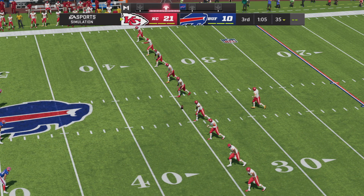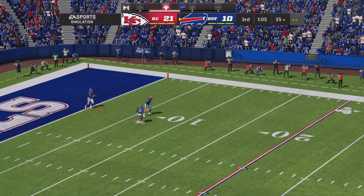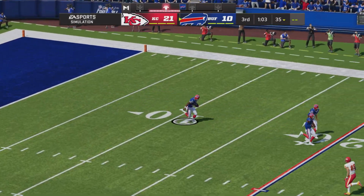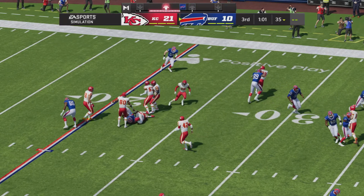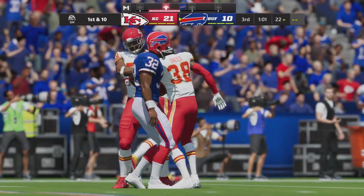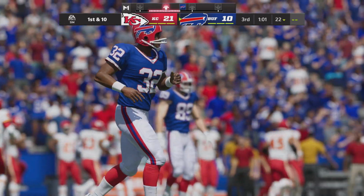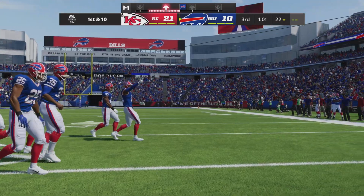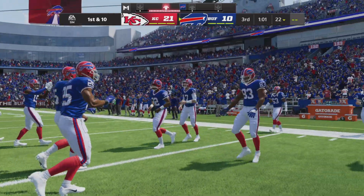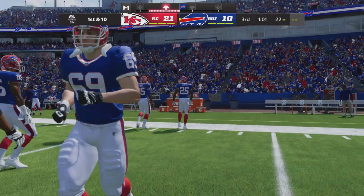Set now to kick this one away, and off it goes. Taken at about the 1. And he's up past the 20 to the 22-yard line. Buffalo set to get the football back here. They'll look to make some inroads here, trailing 21-10 as they come up on a 1st and 10.